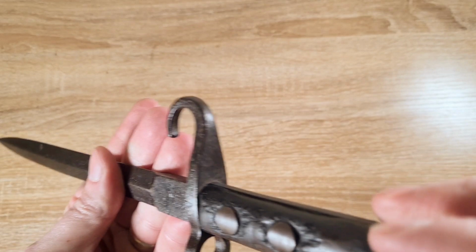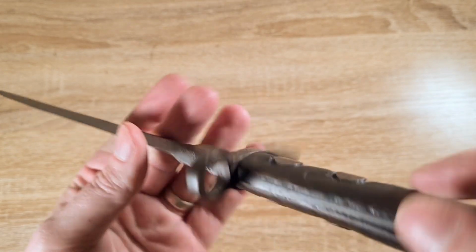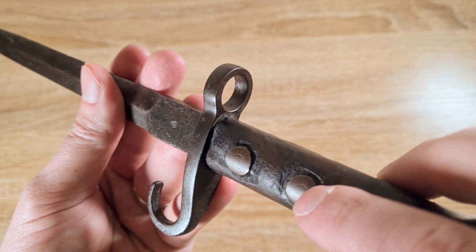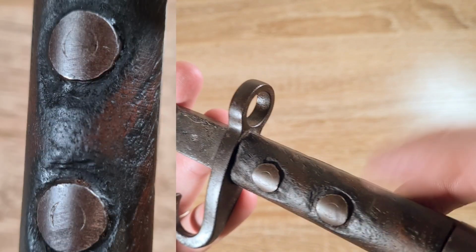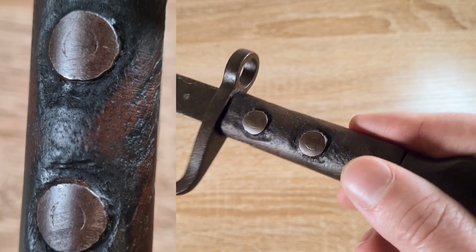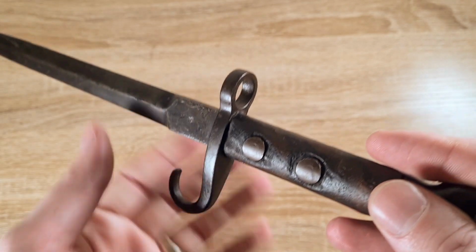Now we just have our two really big rivets. Having a look at these ones here, there's another circle on the inside. So I'm wondering if these are like exterior bolts with a nut that's stuck through it and then ground off. I don't really know how it works, or riveted in.